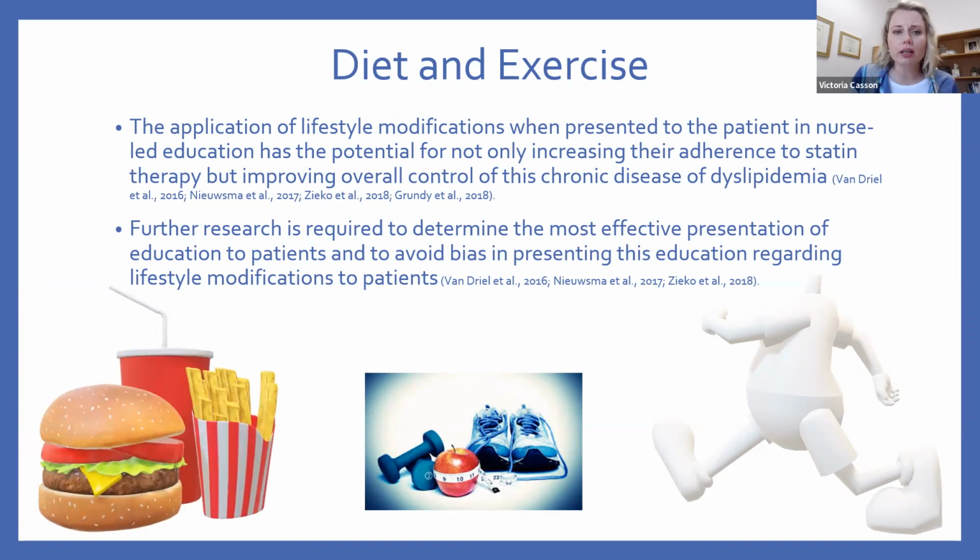Make sure that you're targeting those interventions specifically for their diet regarding dyslipidemia. Make sure that they understand that they need to monitor their fat intake, how important that is. Making sure their calories are on target. Make sure that they know that decreasing the sodium content of their diet is going to be super important for overall management of their cardiovascular disease. And again, if we can get overall better control of the disease itself, that in turn helps them to increase their medication compliance and their medication adherence.